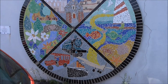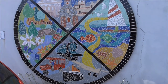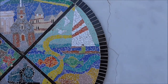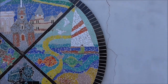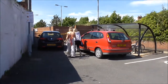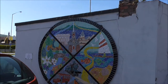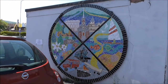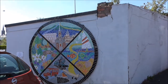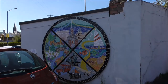And then you've got the Titanic which sailed past this. You've got Cultra with the train as well there. And you've got the coastal path and the yachts. So I think this is rather good. There's a couple of dolly birds way past. Nice mosaic down at Holywood Station. I thought it was worth videoing.